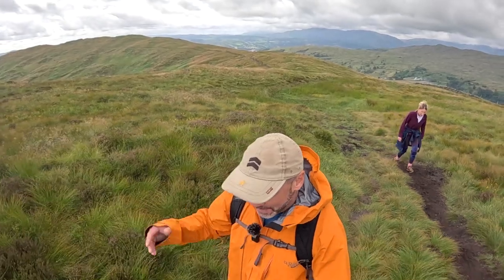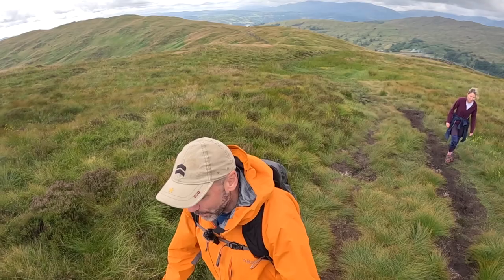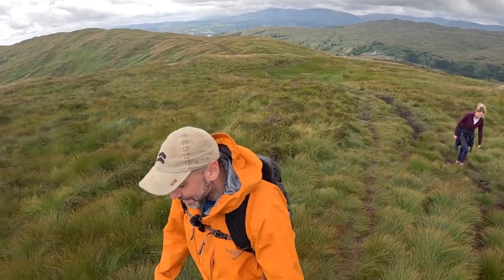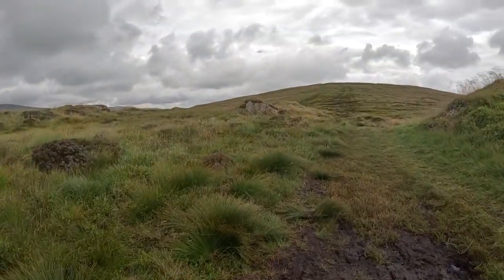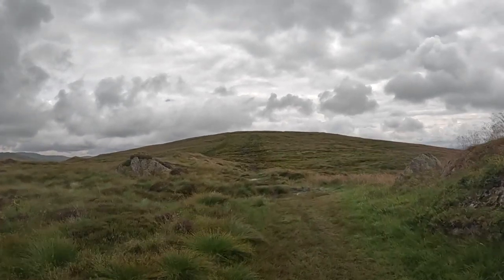The path, as you can see behind me, still is this sort of grassy stuff and a bit boggy. So it's not like a rocky walk you might get on Helvellyn or something. It's much more reminiscent of what you get up in the Northern Fells. Here's our final run up, just up the top there, and that's the summit of Sallows.